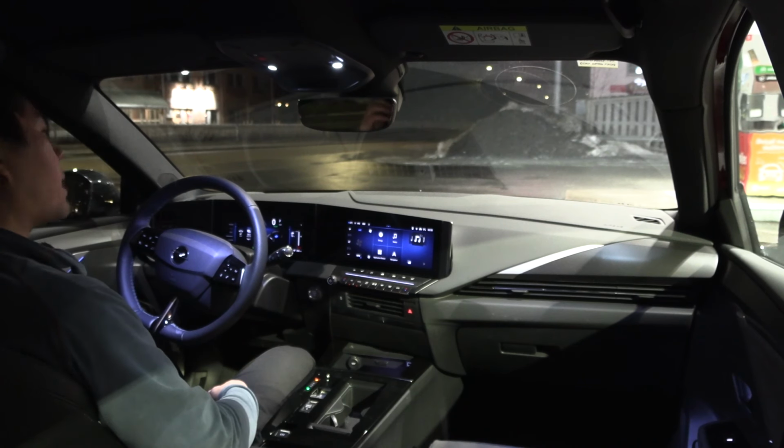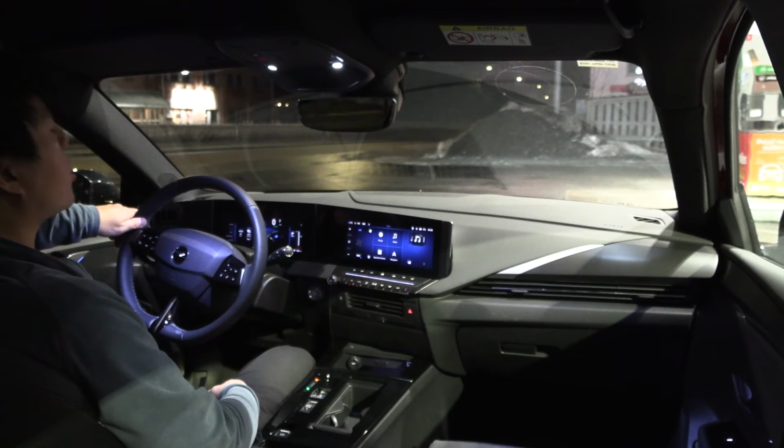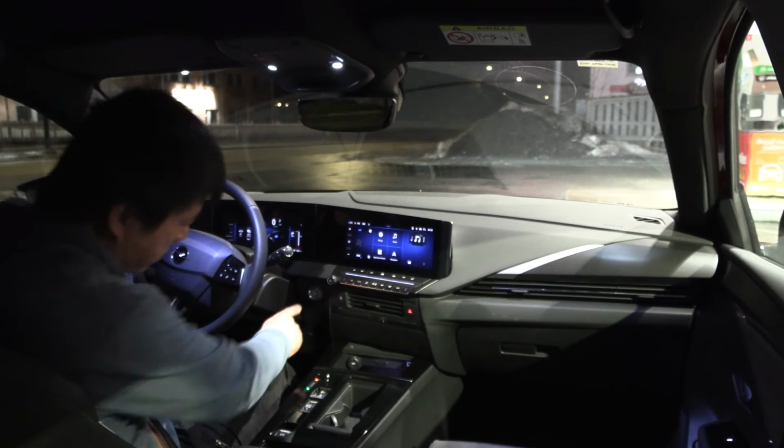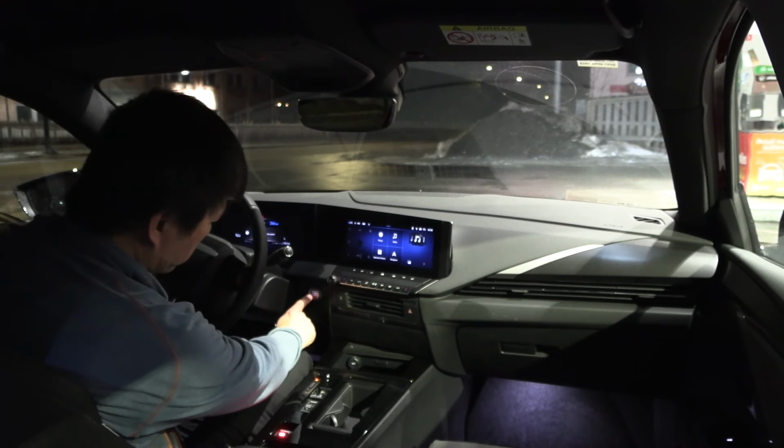Yeah, and also it made napping quite painful, because the heater would turn off after just 10 minutes and I would constantly wake up just to press like this, you know, to fire it up again. Yeah, and also I need to show you something else here.